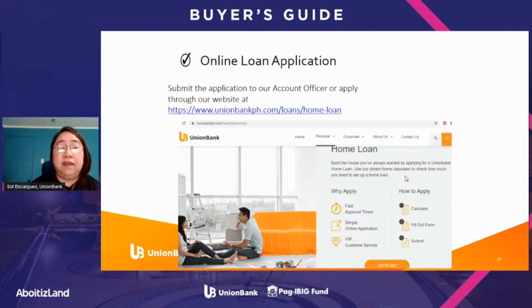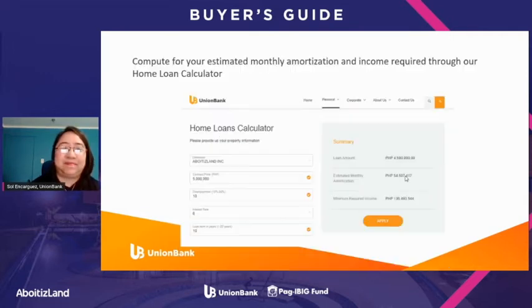You can see the forms there. We have a loan calculator wherein you can input your preferred term, rate, and amount, and it will compute the monthly amortization so that you can see for yourself if it's affordable or not, and you can adjust the term or the rate or the amount. That's the home loan calculator. It's very user friendly.